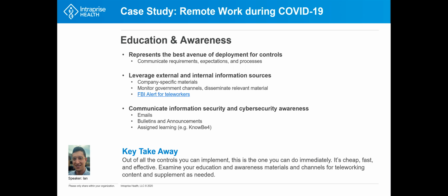There are a lot of different external and internal information sources we can leverage, things like company-specific materials, government channels or news articles, and even recently an FBI alert that was published specifically for teleworkers being targeted during the COVID-19 situation. And really ascertaining a strategy for communicating that information to our workforce members via emails, bulletins and announcements on something like Microsoft Teams or Slack, or assigned learning modules on an education platform like KnowBe4. Ultimately, out of all the controls you can implement, this is one that you can do immediately, and it's cheap, it's fast, and it's effective.